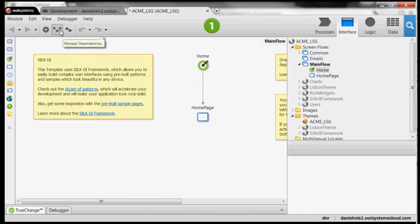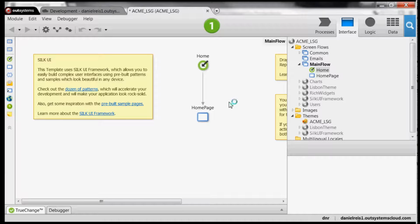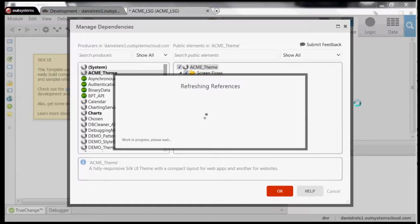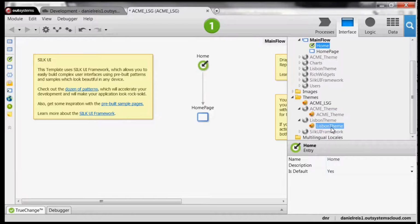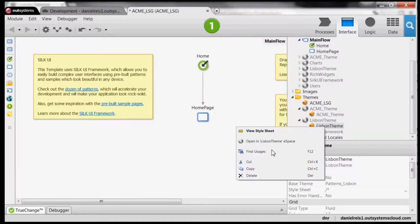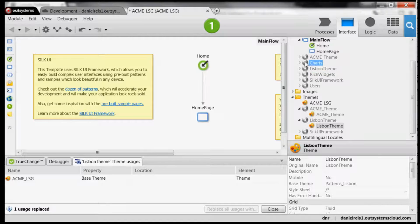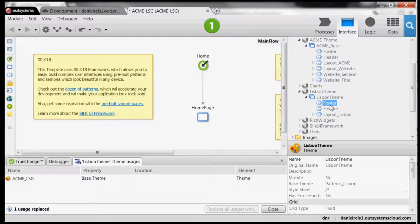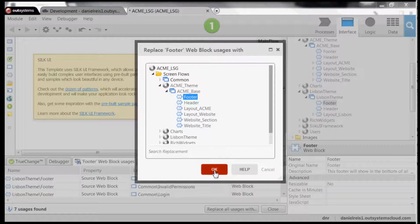So now, first thing, I will need to add the dependency of the theme we created previously, the Acme theme. So I'm gonna choose the Acme theme, okay. And now I will need to change all of the Lisbon references to the Acme theme reference. So first I'm going to the Lisbon theme, and I will change it for the Acme theme. So find usage and replace by the Acme theme. And I'll need to change also to this Acme base. So I'm going to the Lisbon theme base, find usage, footer, change it to the Acme base footer.